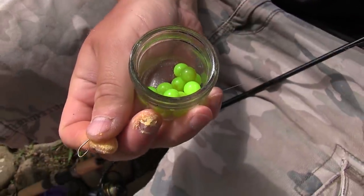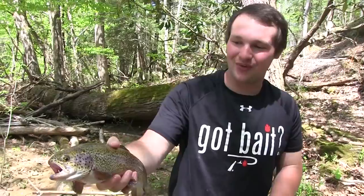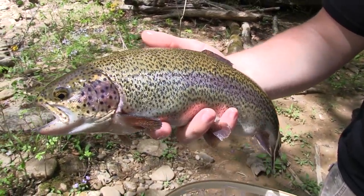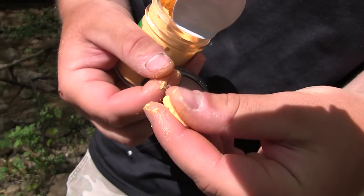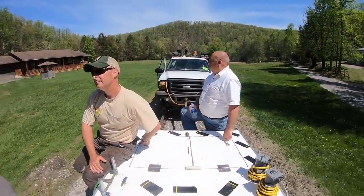Now today, we only used two baits. We used the chartreuse garlic Pautzke salmon eggs. Boy, when they found that garlic smell, the rainbow trout just demolished them. And we also used peach garlic fire bait. I would say 75% of our trout today came on peach garlic fire bait. And every one of these fish was a beautiful trout, and we put them all back so you guys could catch them.